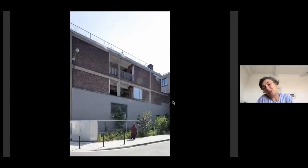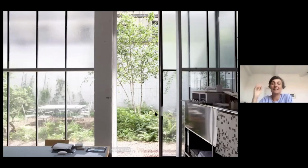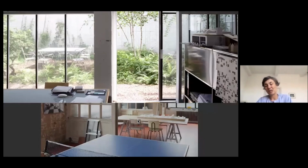This is the office in Brussels, where, around 15 years ago, we bought this former paper factory that we transformed into our studio, where we still work and where we still enjoy very much this inner garden that we have created there, and it became a kind of second office, nearly second meeting place, second place to enjoy.